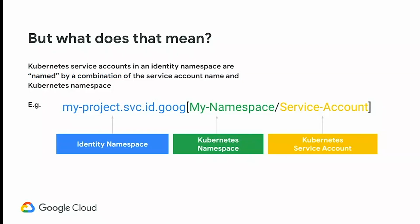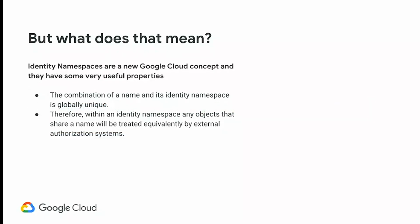And this is what it looks like in real life. So when you enable workload identity on your cluster, your Google Cloud project gets an identity namespace. And within that namespace, you can identify your Kubernetes service accounts by a combination of their Kubernetes namespace and service account name. Because the combination of a name and its identity namespace is globally unique, and because the things that we're naming are Kubernetes service accounts, this means we can treat Alice in cluster A and Alice in cluster B as the same person. And for all the crypto nerds in the room, there is no Bob or Eve in the story at all.